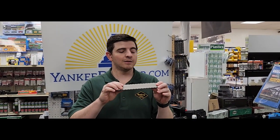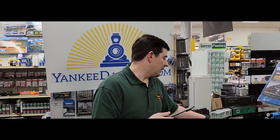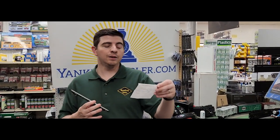So if I like the Erie Lackawanna, but I want to get a couple of different ones, I have the ability to do that. Now, these flat cars retail for $34.98, but we're selling them here at Yankee Dabbler for $29.73. So everybody needs 65 flat cars on the railroad. I think you definitely would enjoy these.